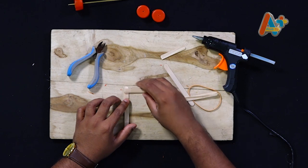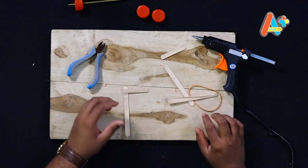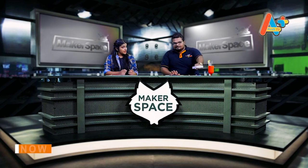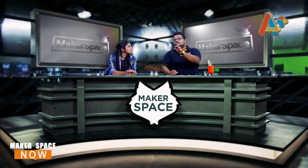What is glue gun? Binder gum. After activity, we have a double tape. We have a super glue. We have a punch.